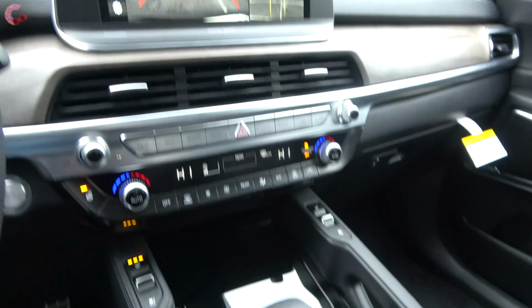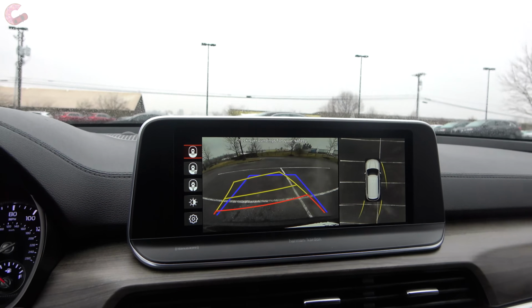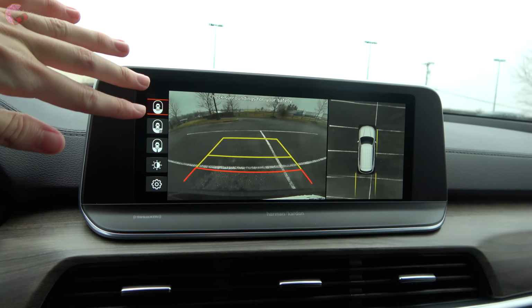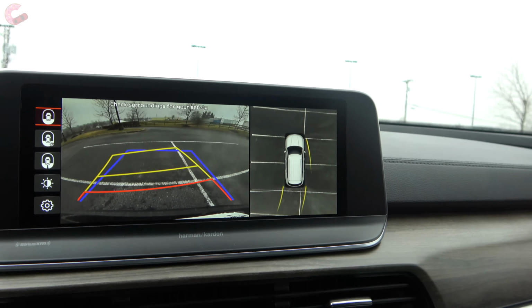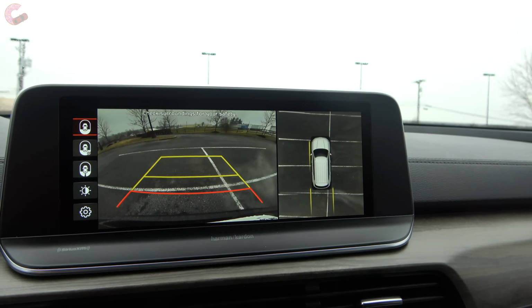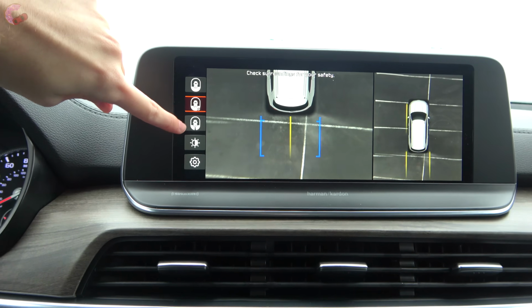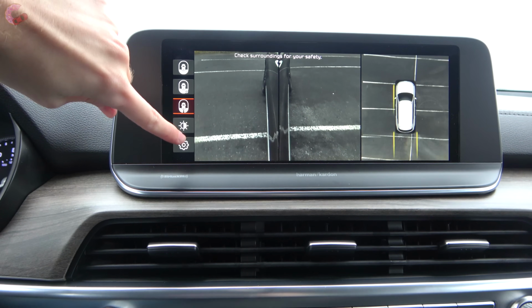Now heading into reverse, you will find a 360-degree camera system here on the SX trim. So as you can see, you've got your traditional view with active trajectory, and then you've got your 360 view right over here on the other side. It is very high resolution, and you do also have several different views. So there's your trailer backup assist, you've got your side views, and you can make different adjustments to the settings right there.